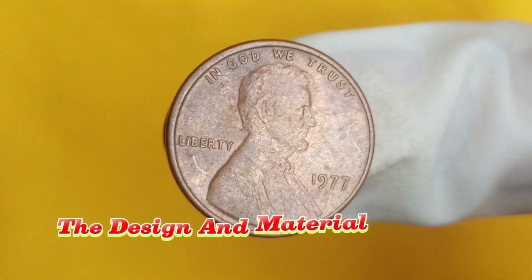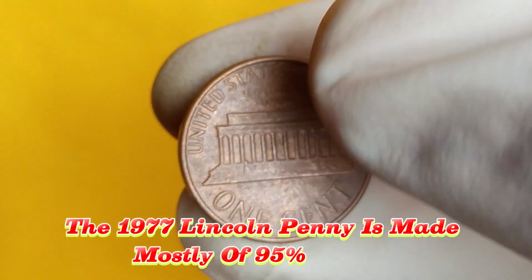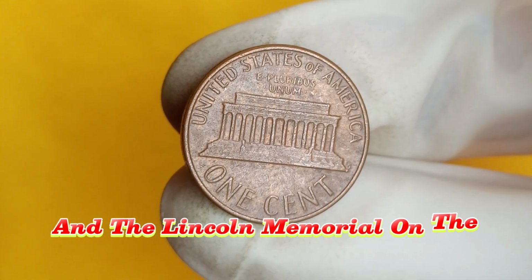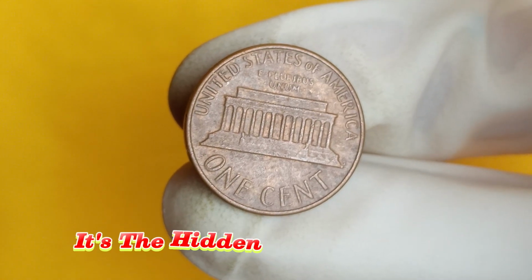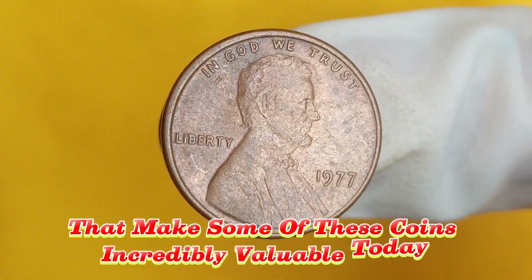The design and material of the 1977 penny. The 1977 Lincoln penny is made mostly of 95% copper and 5% zinc. It features the classic Lincoln profile on the obverse side and the Lincoln Memorial on the reverse. But what makes this year so unique isn't just its look, it's the hidden minting errors, die varieties, and striking anomalies that make some of these coins incredibly valuable today.